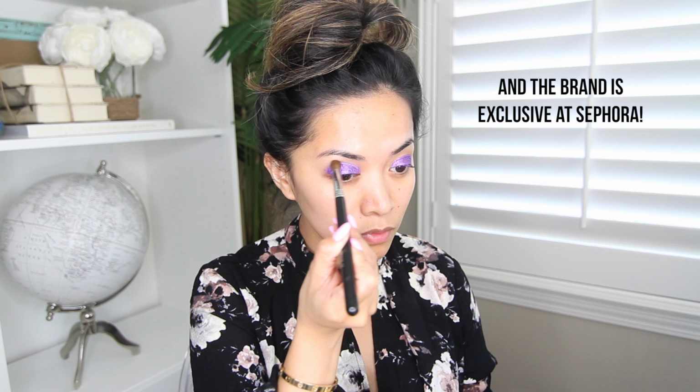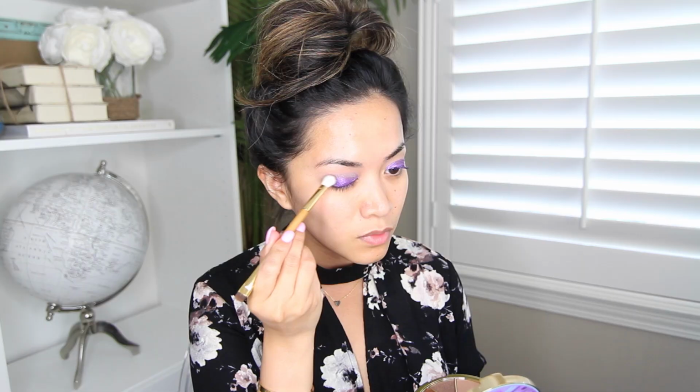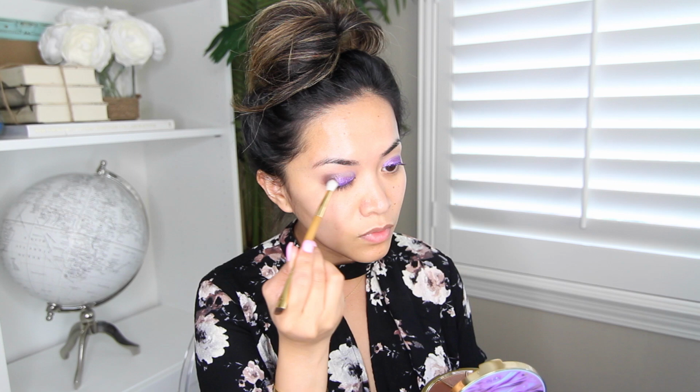Which is my kind of palette. You guys know me in my neutrals. And now I'm taking that dark brown eyeshadow and applying that to the outer corners of my eyes to smoke it out a bit. Okay, so I know I always say this, but don't judge it yet. I know the eyes look weird right now, but I promise once it all comes together, it's gonna look awesome.